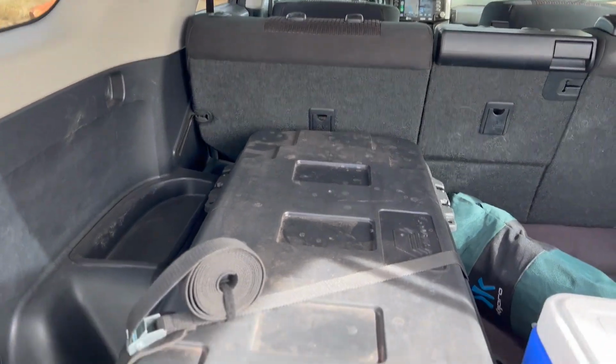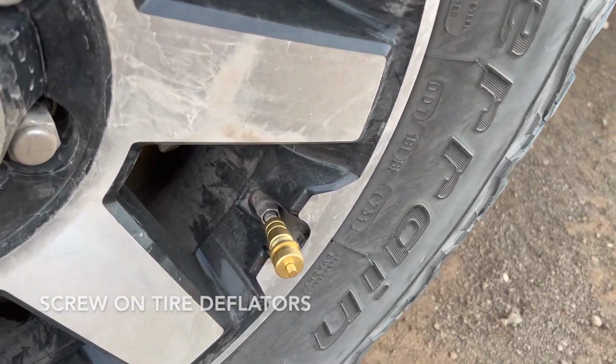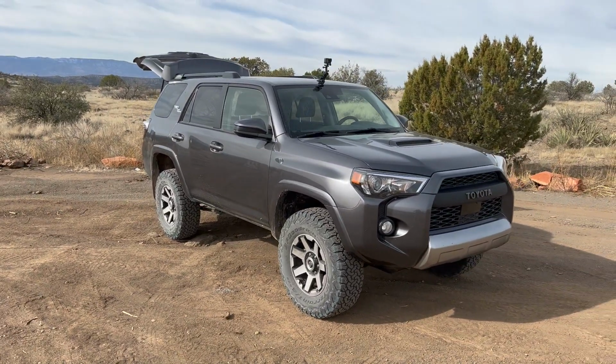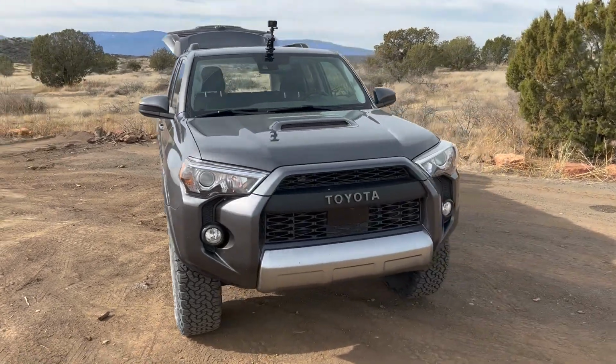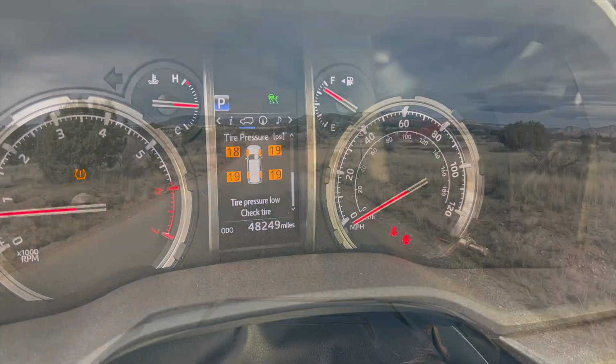Air pump is so that we can air down the tires, which I'm going to do here in a couple of moments. Typically, whenever we're going on trails, we take the tires down to about 18 PSI. On the bumpy stuff that we have here in Arizona, that ends up making things a whole lot more comfortable. All right, and we are aired down, so ready to hit the road.